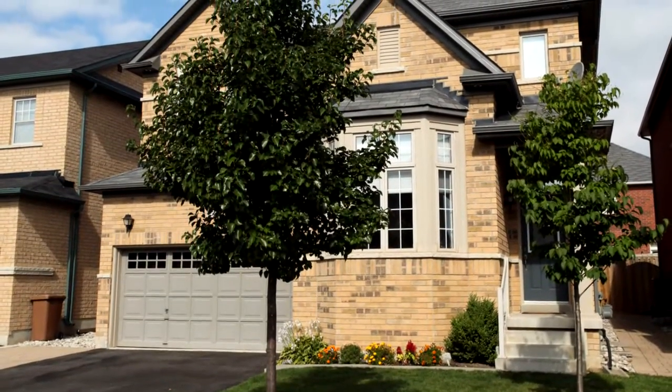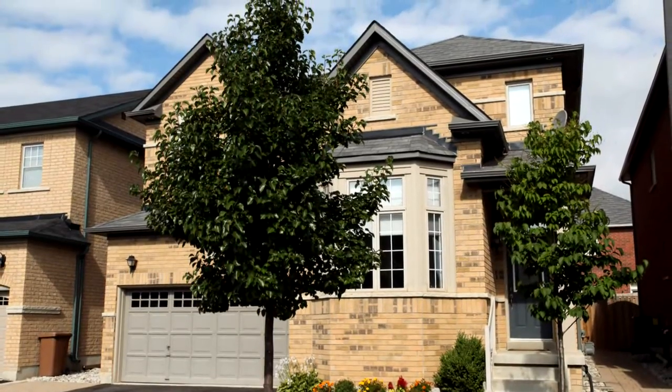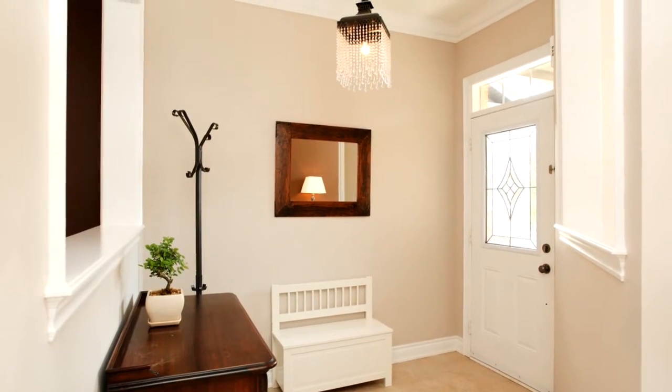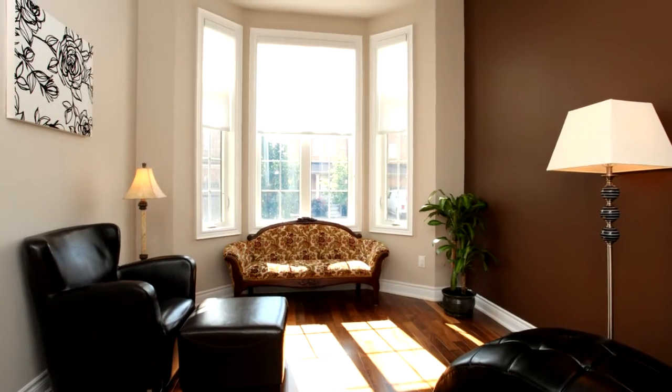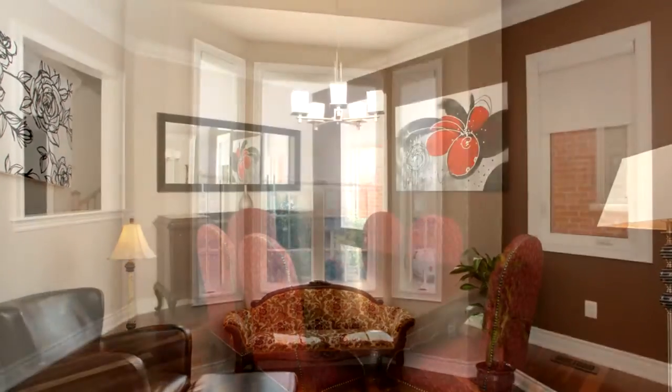Welcome to 281 Swindale Drive in Milton. Amazing home. Features four large bedrooms, three with walk-in closets, and three and one-half washrooms. $130,000 worth of upgrades. The main floor and basement have 9-foot ceilings.